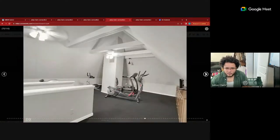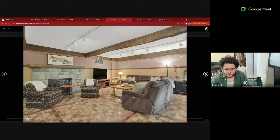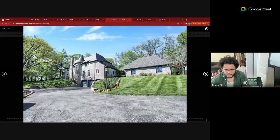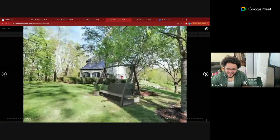You have a workout room upstairs as well. Another spiral staircase, weird walls here in the basement, but I do like the beams that they've got up. The bar looks pretty nice. It does look well themed. Wow. Wow. Next. Oh, did you guys see it's a tankless? That's crazy. Again, back outside here.